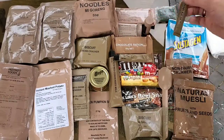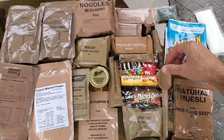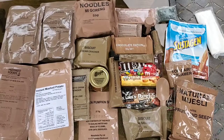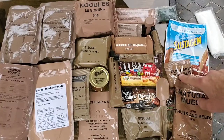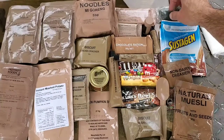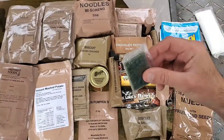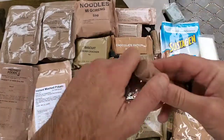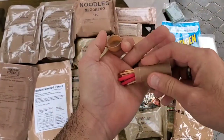Here's the famous Vegemite, yeast extract, the unbreakable Australian CR1M spoon, some natural muesli with fruits and seeds, non-dairy creamer, and sustagen, which is kind of like a protein drink. And here's a little scouring pad with some built-in soap so you can wash your mess kit, a pack of napkins, and then lastly you got those two different types of matches, typically windproof and normal.